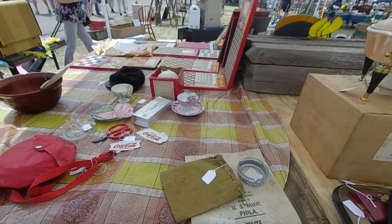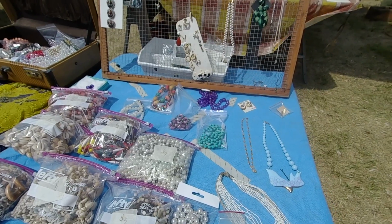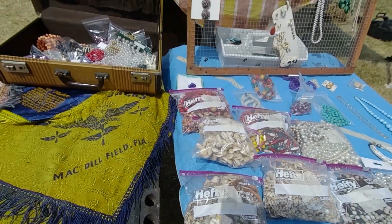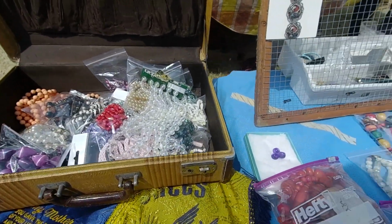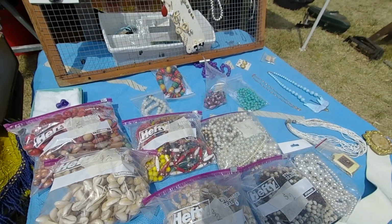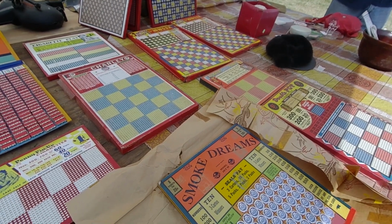And here's some more small items. And jewelry bag lots. Oh yeah, that's what I like. She had a lot of them too, so I fished through all of those. And I didn't end up buying any of those, but man, there were some neat ones in there. And when I look at those bag lots, I'm always looking for like 2 or 3 really good pieces that I know I can make my money back on for sure.